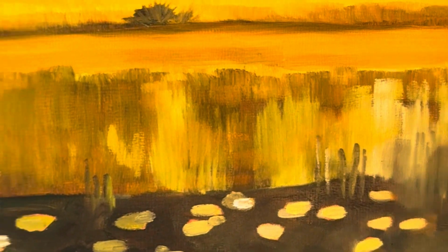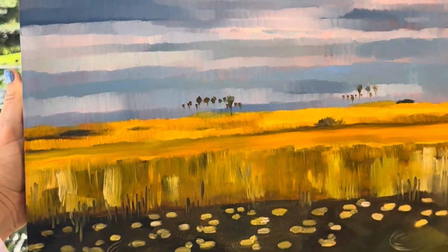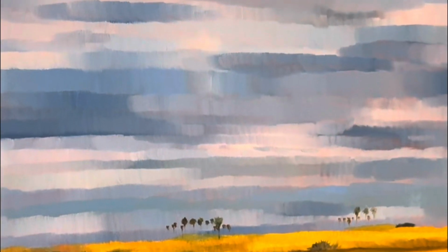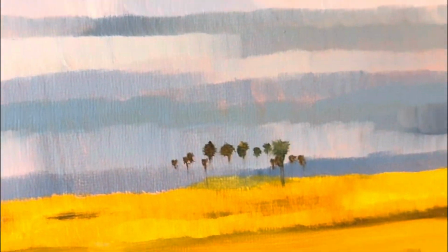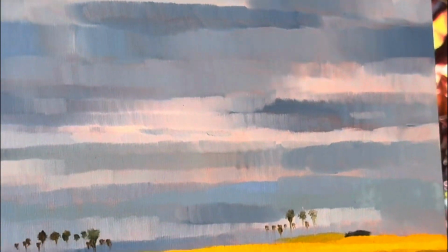And here is the finished product before I went into my studio and did some touch-ups. And I'm just really happy with it. And every time I see this painting now, it brings me back to that day and being outdoors.